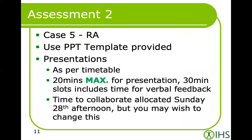So your assessment 2 is the one that I've just shown you your pair allocation for. Some of you, I'm sure, didn't get time to spot your name, so I'll let you look at it online later. It's on case 5, as I've said, an RA case because it's associated with rheumatoid arthritis. You have a PowerPoint template, which I'll open up in a little while and show you, that you have to use. You have 20 minutes maximum. The timing was based on a group presentation, but the feedback from students was that they found the group situation a little more stressful than a pair. So we decided this year to give you pair work instead, which means hopefully that both people get equal time. So it's a maximum of 20 minutes. Don't panic if it's only 15, that's fine.